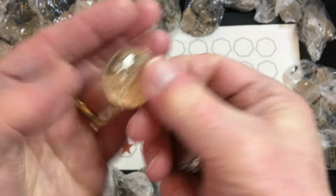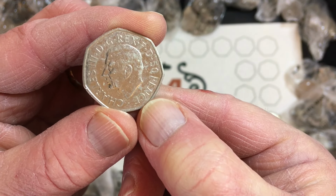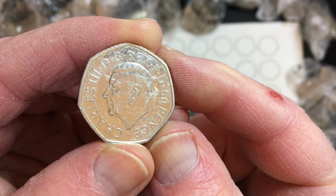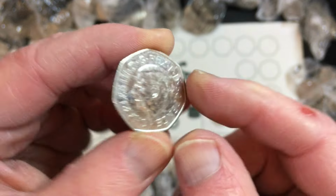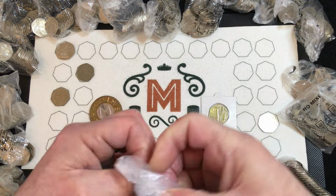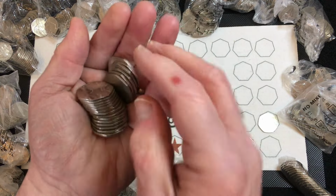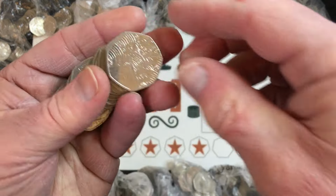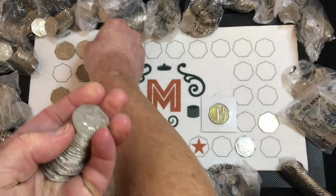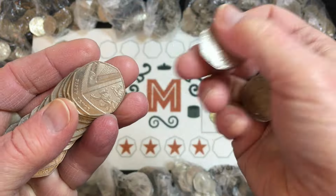Another coin memorial coin. I did check the ones last week for potential die clashes, and I couldn't see anything, so I think this one's just got muck on it. I don't think there's any die clash on that one. Got a pride coin, I think. There you go, I'll just extract that from the pile. That was the last one that went into circulation with the Queen's portrait on.